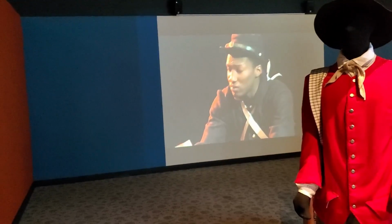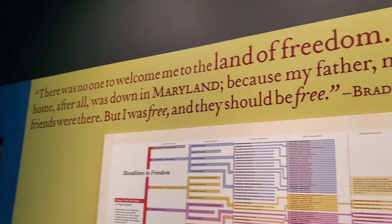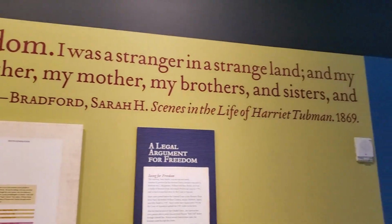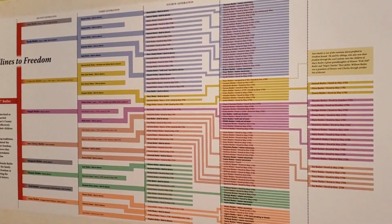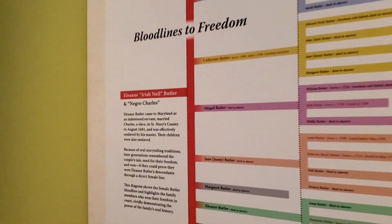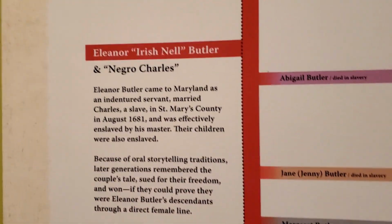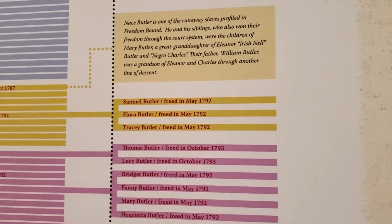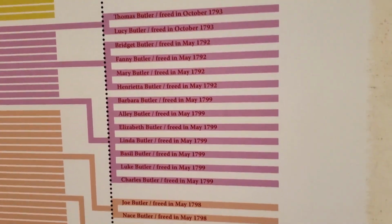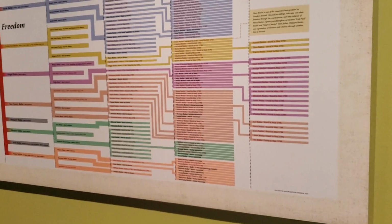Oh, so there was a whole play. Wow. Wow, look at this. Sixth generation. Wow. Six generations of slaves. Wow.